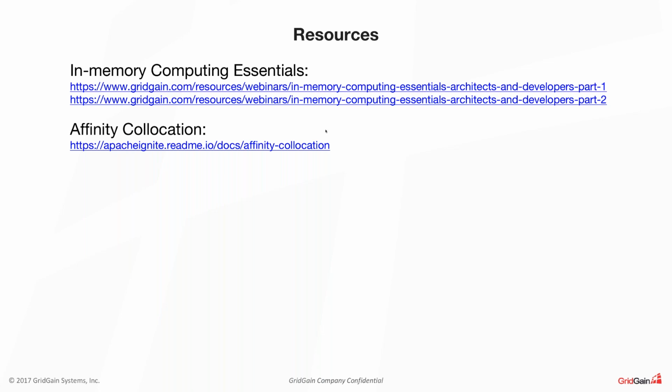And also, if you want to read more about affinity collocation, start with this documentation available on Apache Ignite. And then you can walk through many other topics and materials prepared around this concept.